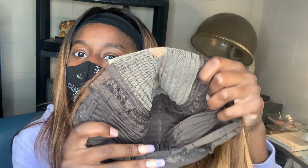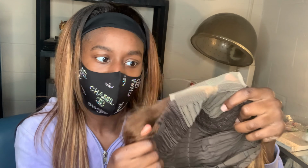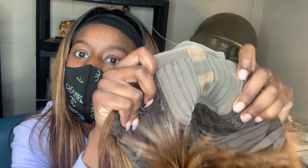This is the lace. This is my birthday wig, y'all, so you know it's gonna be bomb. Psych! This is it. But I'm at my hairstylist right now. She ready to get me together and install this wig for me.